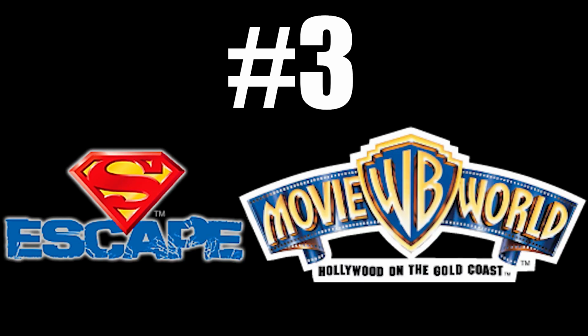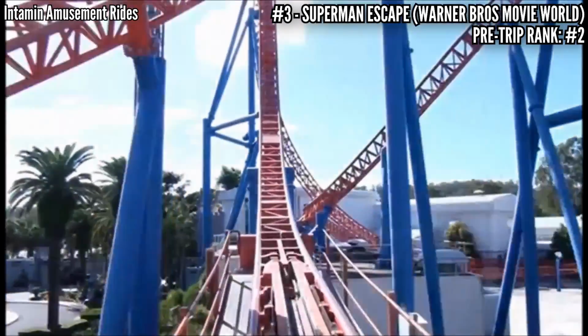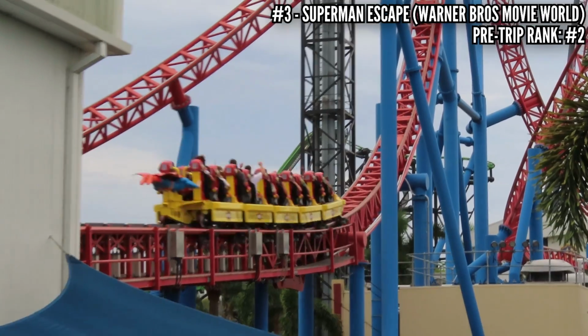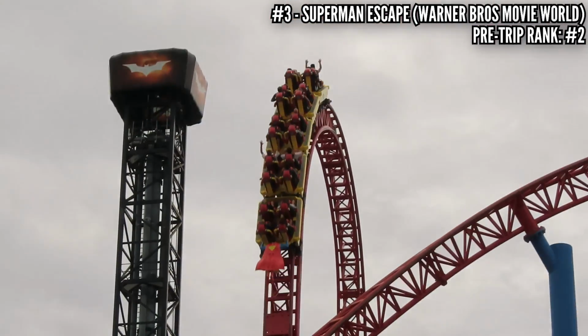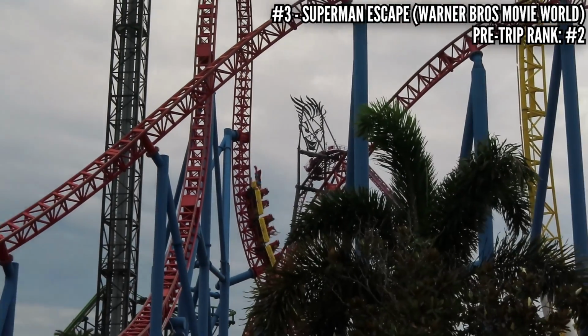Number 3. Superman Escape at Warner Bros. Movie World. This was number 2 on my list before the trip, an intimate accelerator, starting with a dark ride pre-show and launching into a pretty solid layout. First, that pre-show is pretty good, setting the scene for Superman pushing you out of the subway, up into the top hat. That launch gets you up to 62 miles an hour, and it's not lacking in power at all.